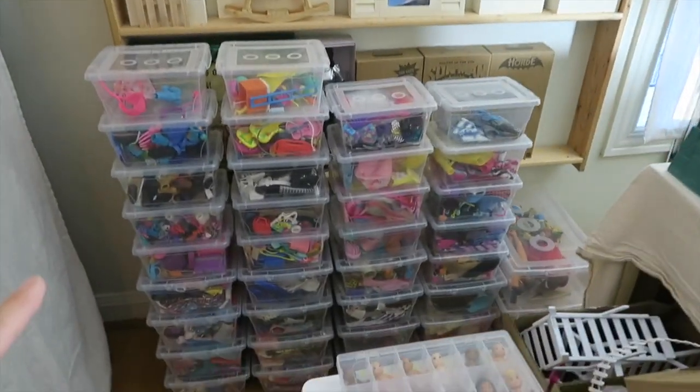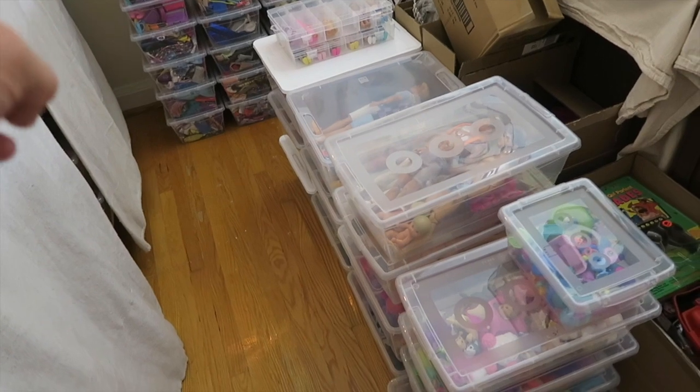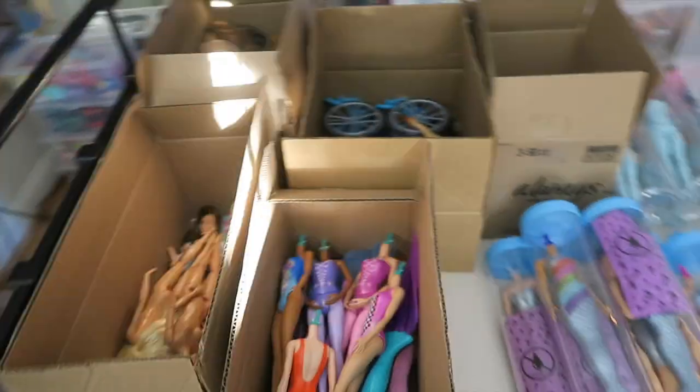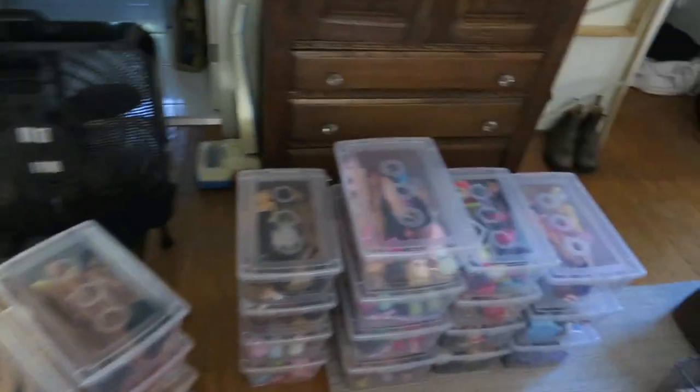I still have to go through the fashions. That's probably one of the upcoming steps, and that will be many videos probably. And that's what it is looking like. I do have some empty bins. There were more empty bins, and less empty bins at certain times. And I still have so much stuff.